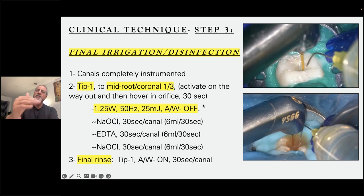So this is the sequence of how we do it. This is our protocol. So you've completed the instrumentation. Tip number 1, we're going to bring the tip, again, mid-root to the coronal third, and then we're going to be irrigating with hypochlorite for about 30 seconds. So each canal is going to have laser activation with hypochlorite for 30 seconds.